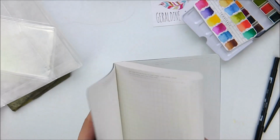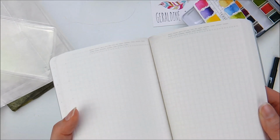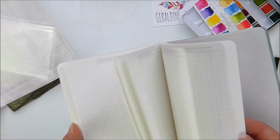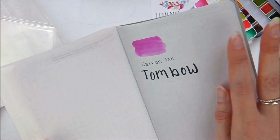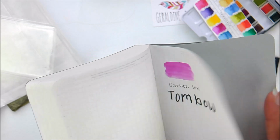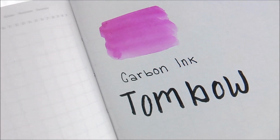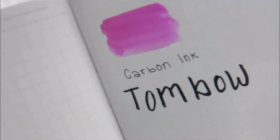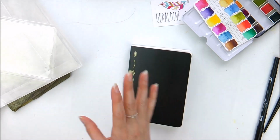And it's not cream, but it's not like super white. I think I would say these are white pages. But yeah, love how that's come out. And there's no feathering at all. So if you can see there. Yeah, no feathering there at all. Oh, super pleased with that. That's so cool.